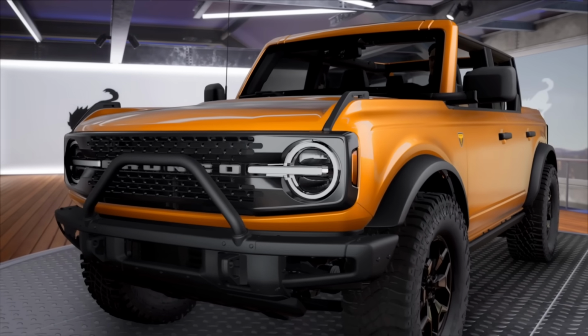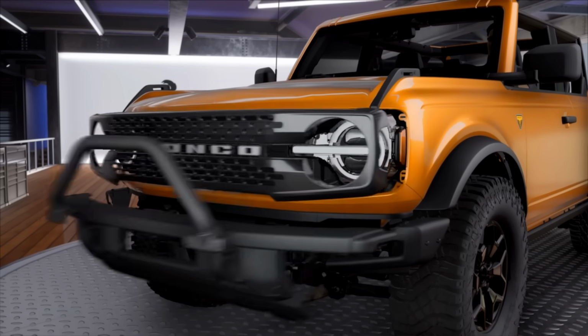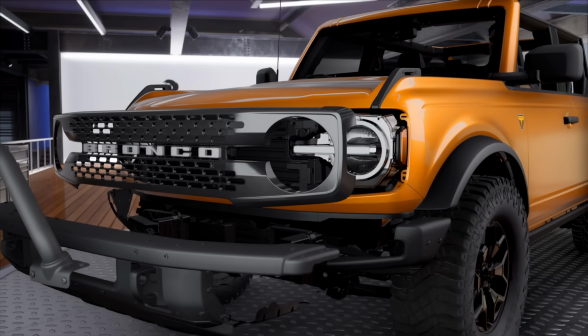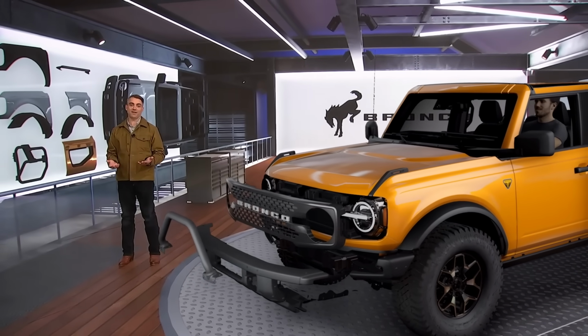Now let's dig a little deeper. We designed Bronco to be modular in 3 major areas: the front, the fenders, and the rear quarters. On the front, the grille architecture is pretty unique. You can wake up one Saturday morning and decide you want to give your Bronco a new face. And you can change it from one design to the next by yourself with hand tools.